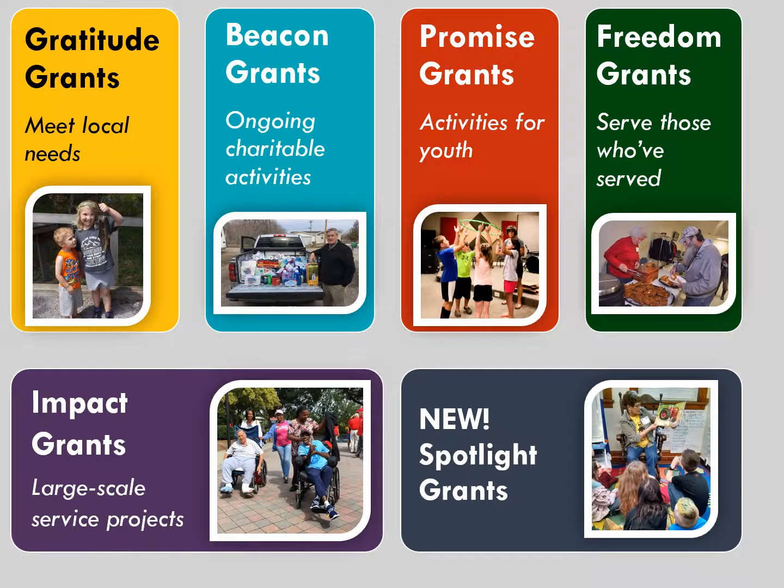That's a large-scale service project grant for up to $10,000, which is great. It's a huge commitment for the lodge and, of course, needs to be used for something beyond a donation of funds or supplies. We funded 67 Impact Grants last year. We work from a pool of $500,000, and we ask that lodges complete the two-step Impact Grant process.